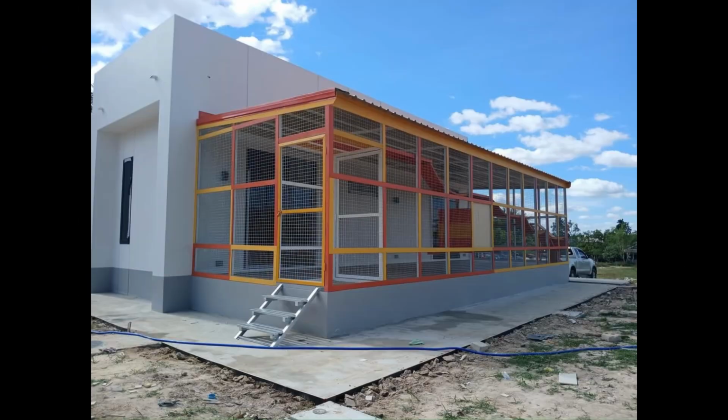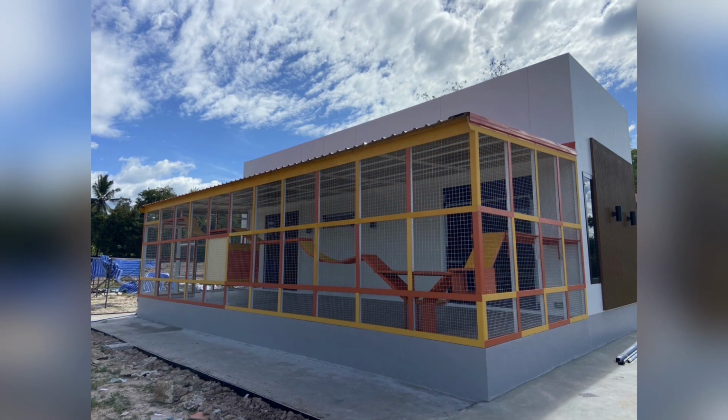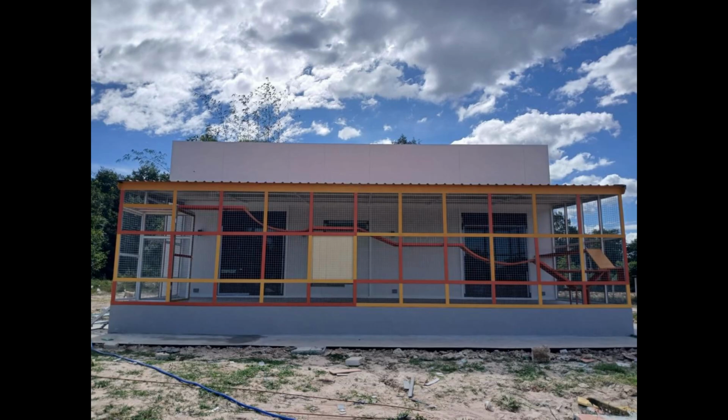And now some final pictures of the finished Catio with the nice colour scheme and the PU foam roof. Large space, really attractive. The owners were thrilled with the results. The cats are nice and safe at night time.